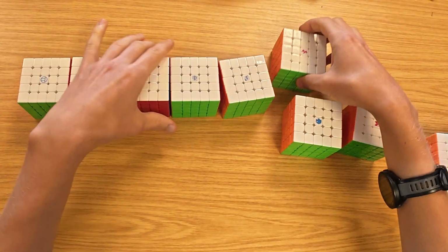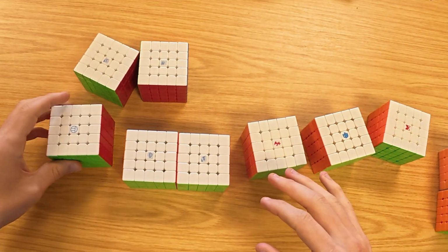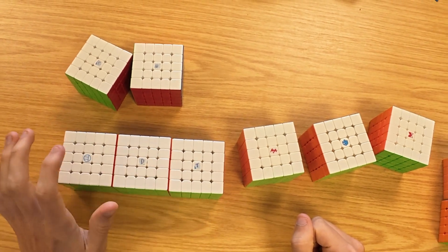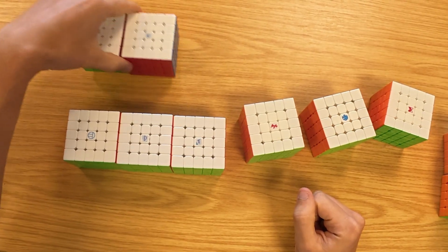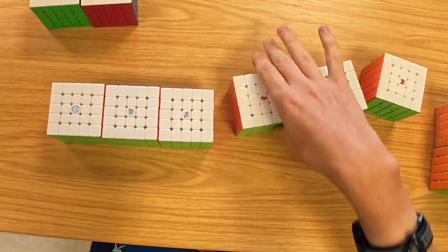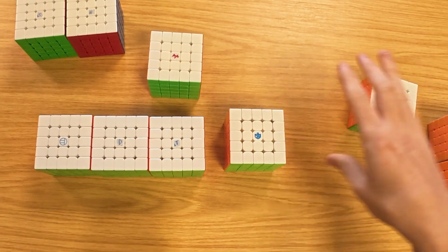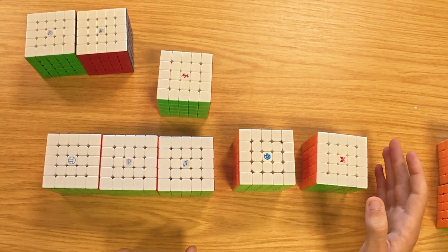So right here I've got quite a few different ones. We've got the dual and triple track AoChuang V6, and then we've got a special QiYi one, which is essentially the same thing as a dual track, but with slightly weaker magnets in between the core and the corner, and it's just placed slightly differently. Then of course we've got the VinCube, and we've got the GAN 562 and the X-Man Hong, and these are the options to consider.